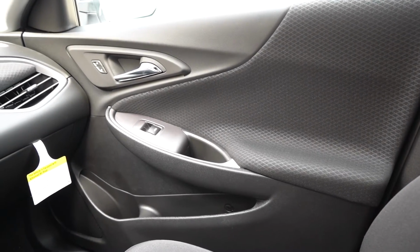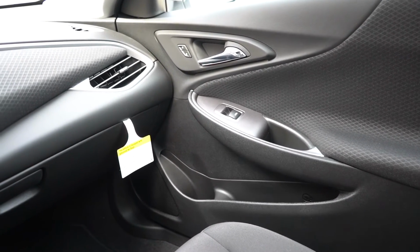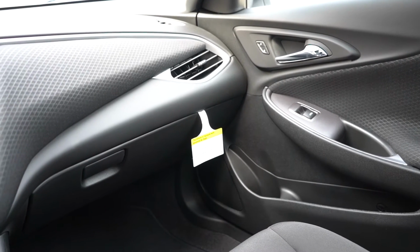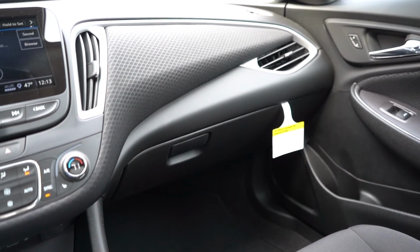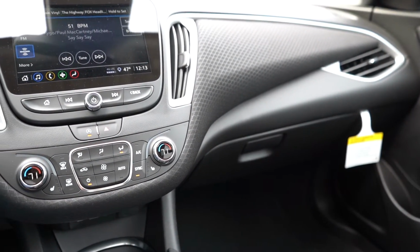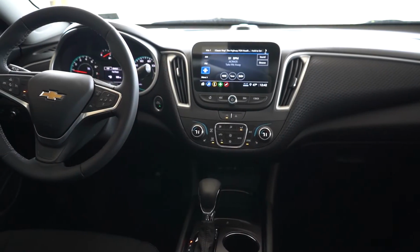Another thing I like, the seating finish is brought onto the doors as well, just above the passenger side glove box. And I like how they brought this cloth finish just around all the climate controls as well. That's a really nice touch that Chevy didn't have to do. Having said that, there is some hard plastic on the doors, like around the lock and unlock button, the door handle, things like that. But other than that, I think Chevy did a pretty darn good job with the interior quality, if I say so myself.